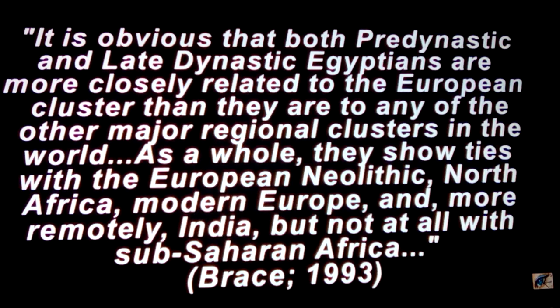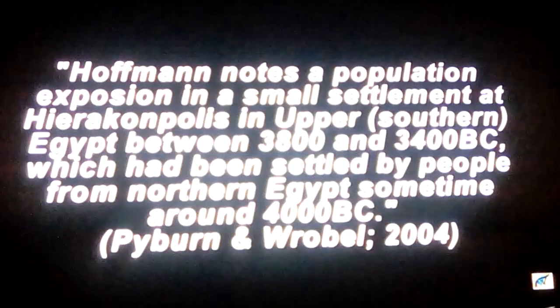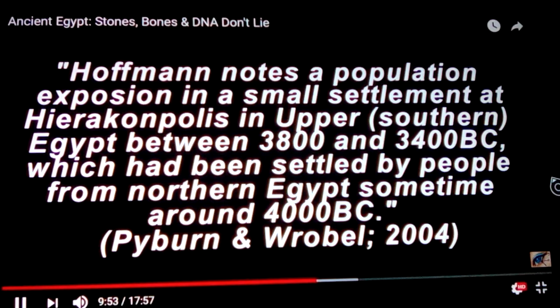And quite often, this is what gets cited in other people's papers whenever they say, hey, well, mine shows this data, and Brace and others et al. say da-da-da, and it comes up, so it's correlating data. Hoffman notes a population explosion on a small settlement at Harich in upper southwest Egypt between 3800 and 3400 BC, which is right in the Naqada period, I believe, which had been settled by people from northern Egypt sometime around 4000 BC.